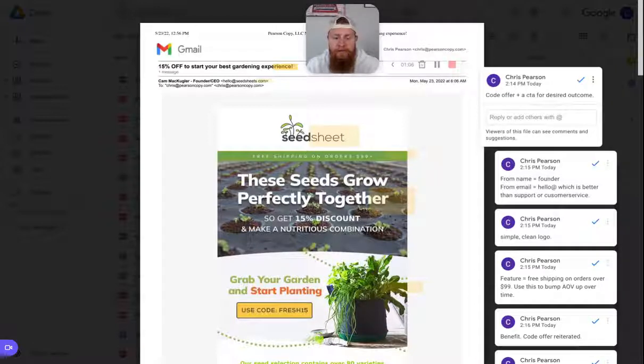Somebody's interested in this product, which is basically a sheet that carries seeds, and you can customize what comes in those sheets and plant it. It's a super easy, straightforward way to actually plant your own home garden. So yeah, start your best gardening experience is a CTA into an outcome that people actually want who are looking at buying this or something like it. So I think the subject line does great.